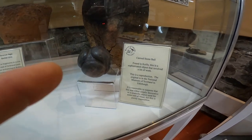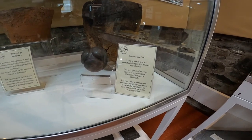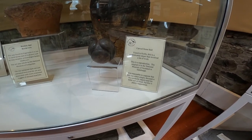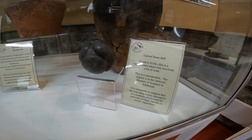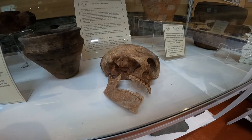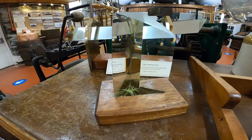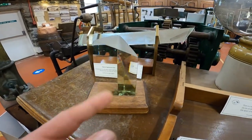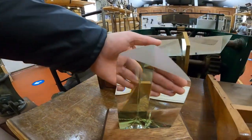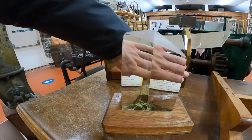These old stone carved balls here are from an ancient time. This is a reproduction. They're not even sure what they were used for. Look at this. Half a head. That's pieces of lighthouse glass there, folks. Look at that. You put your hand behind it and... Oh, you can see how it takes the light from one area and directs it into two areas.